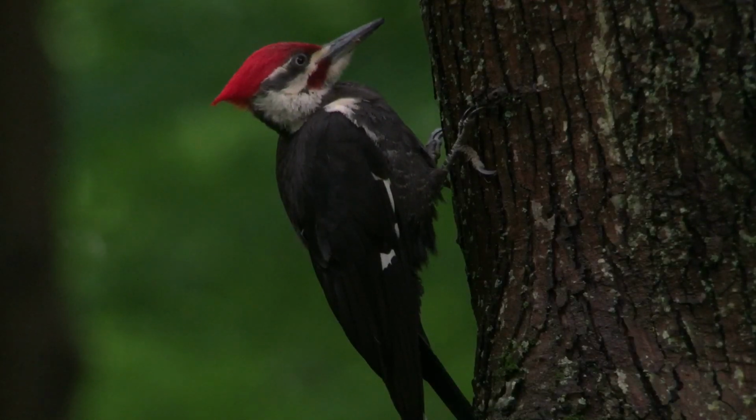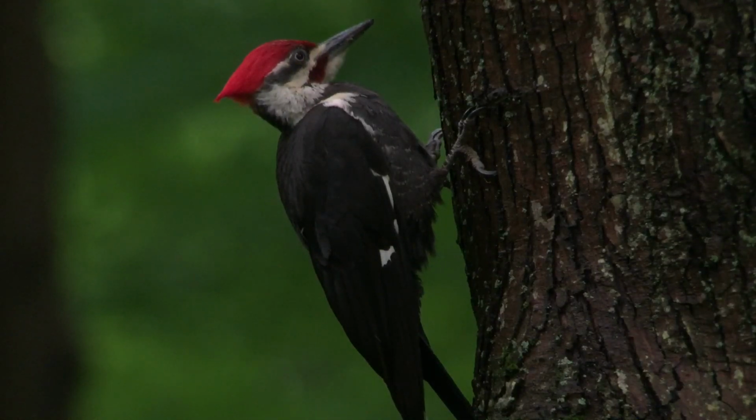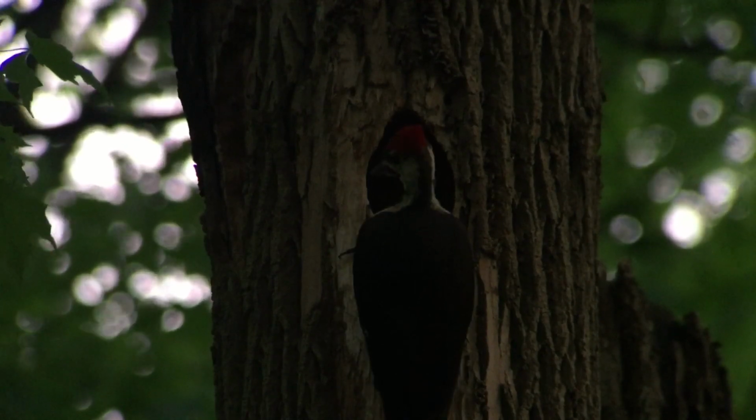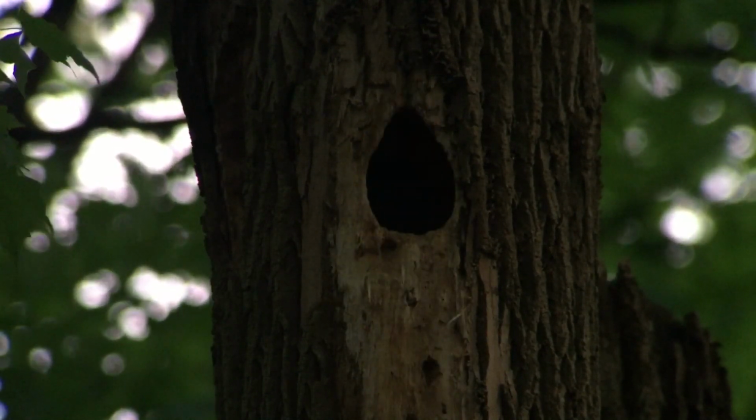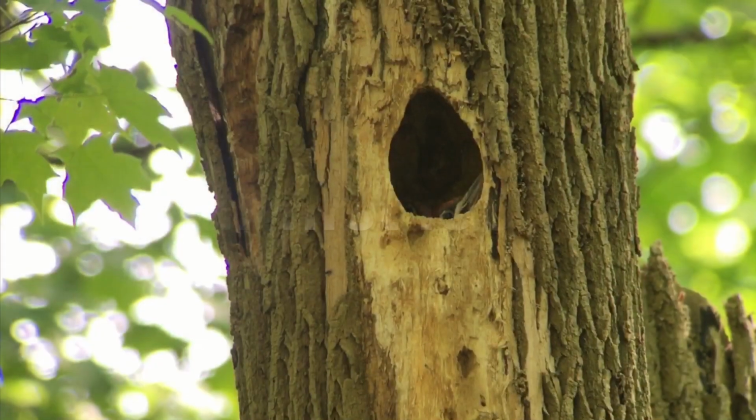Later that evening, it's almost time for bed, so we find the male pileated woodpecker right near the nesting cavity, and soon enough, he flies up to the hole and he disappears into the nesting cavity for the evening.